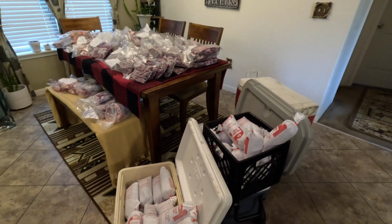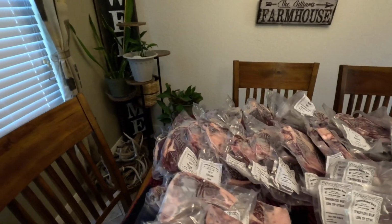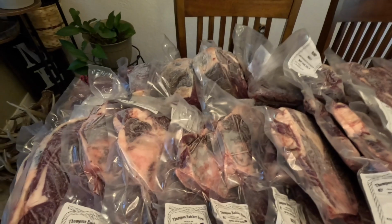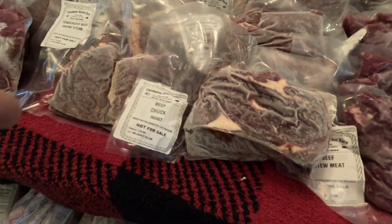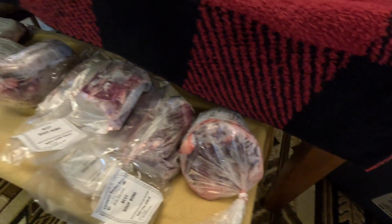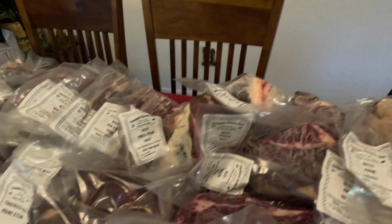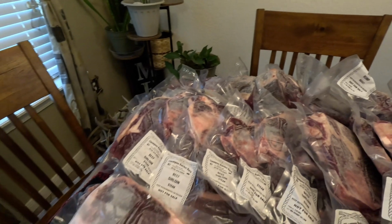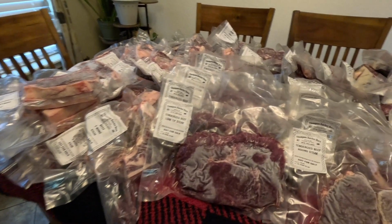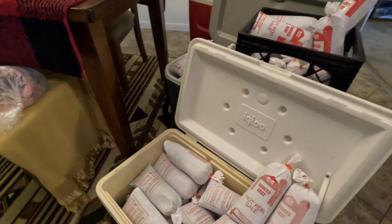All right, what I'm doing is showing you exactly how much meat we got from an approximately 1,000-pound steer. So here is the meat on the table. You can see that there are T-bones, sirloin steaks, roasts, rump roast, chuck roast, tenderized beef loin tip steak. We have chuck roast, stew meat, heart, soup bones, liver, arm roast, Pike's Peak roast, ribeye steaks, just everything that you can imagine in the cuts in the grocery store. These tenderized beef loin tips and the ribeyes are going to be some favorites of ours. Then we've got all this hamburger meat.